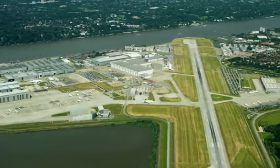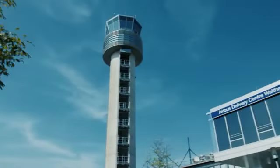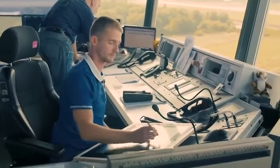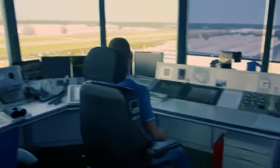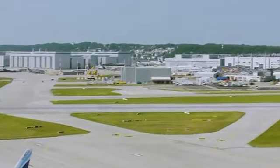Airbus Hamburg is one of the 3 largest aircraft production sites in the world. What makes it unique is its own on-site airport. 5,000 takeoffs and landings take place here each year. Air traffic controller Christian Stubber is working the late shift. He and 5 colleagues take turns coordinating the flight movements.